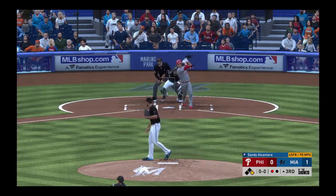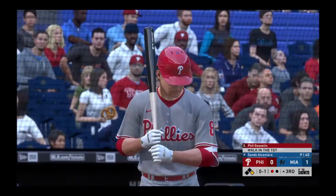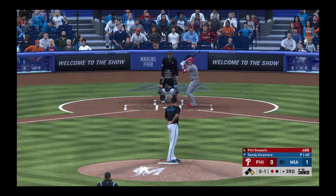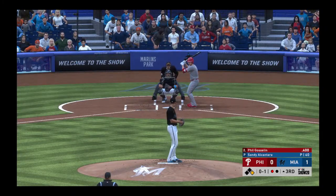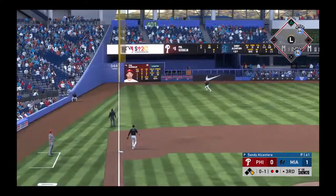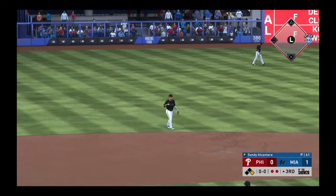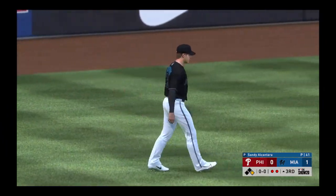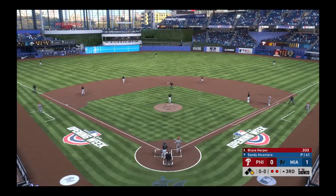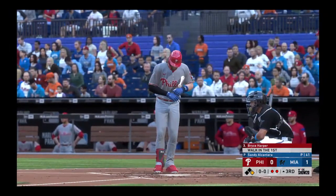Stepping in now, Phil Gosselin, as he lines it hard to the right side but out of play. He drew a base on balls his first time up. Nothing in one count. Here it comes. This is in the air to left. Dickerson is over to his right, and he puts this one away for out number 2. The right fielder, number 3, Bryce Harper. Next to dig in will be Bryce Harper. Reached base via the walk in his first plate appearance.